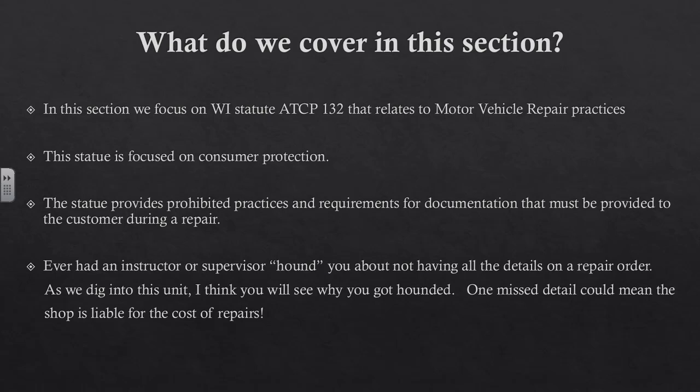So have you ever had a supervisor or an instructor hound you about not having all the details on your repair order? Yes, we just like to pick on you once in a while too, but in all honesty, as we dig into this unit, I think you'll see why you got hounded. One missed detail could mean the shop is liable for the cost of the repair, could mean even more than that if they were to make violations to these particular statutes.